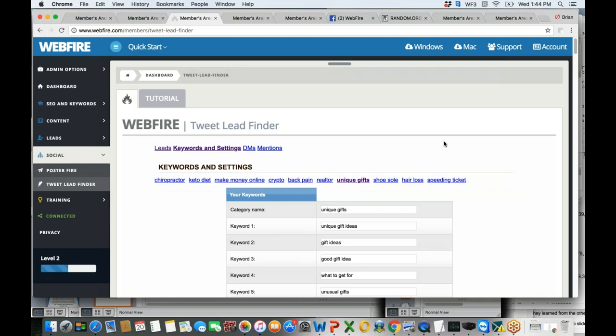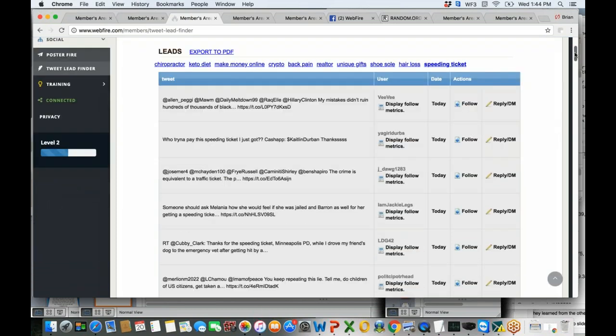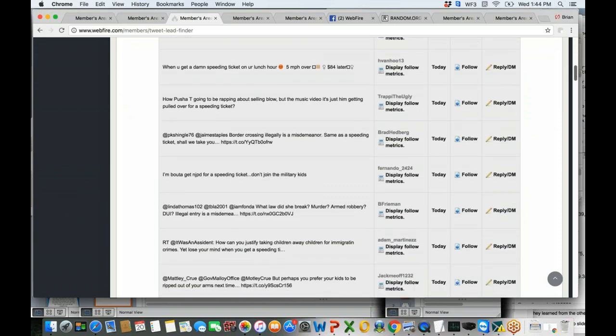Another example, not just of a buyer lead, but maybe more of a prospect lead that's in your niche but not necessarily a buyer, would be the speeding ticket example. You can find a bunch of leads of lots of people complaining about how they got a speeding ticket. So we can scroll down here. This person just got what looks like a speeding ticket in their lunch hour for only going 5 miles per hour over. That kind of sucks.